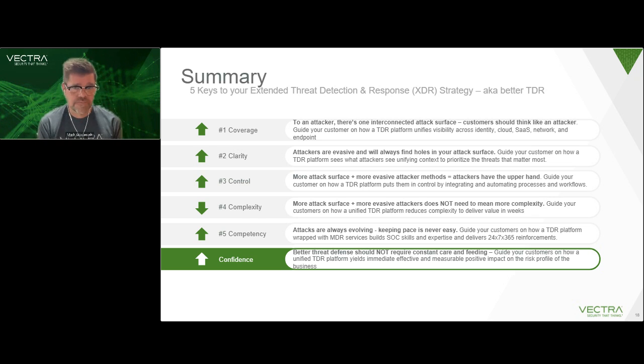So coverage, first big takeaway. To an attacker, there's one interconnected attack surface. So how do we begin to think like an attacker, see what an attacker sees, right? You're going to get that through unifying your threat visibility across the attack surfaces.